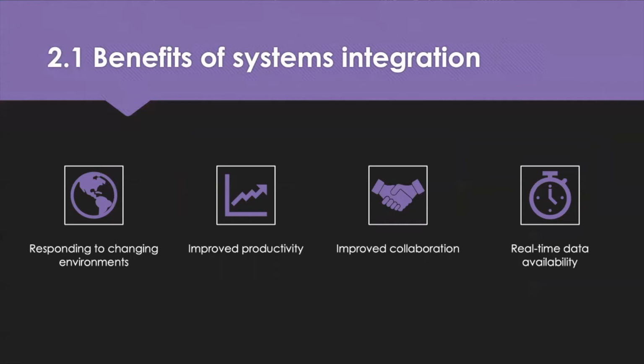But there are many sources of benefits that have their origins in system integration. So the first one is responding to changing environments. This will be the first benefit of system integration because it makes it easier to respond to the changes in the environment in which it operates. These changes could come from areas such as competitor activity, customer expectations, or new technology being used in supply markets. So the systems not only allow the senior managers to identify these changes, but also make changes internally so that your organisation can respond to them.